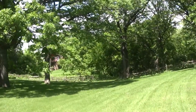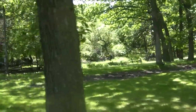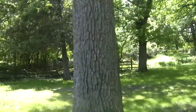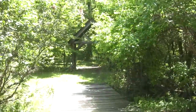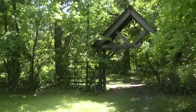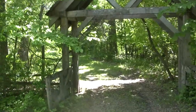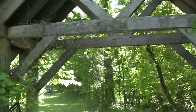I'm going to continue on over one of the covered bridges. You can see some of the fencing. We just leave it as it is. It's absolutely gorgeous with vines and color in the fall time of the year here. This old bridge goes on to an overhang area that somebody said came from the Grain Belt Brewery in Minneapolis.